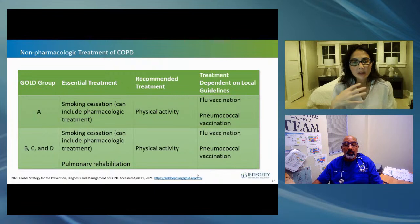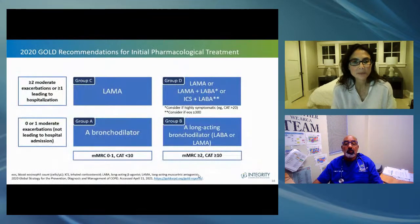Here in the United States, CMS has given a national coverage determination for COPD, and essentially anyone with airflow obstruction who has an FEV1 of 80% or less should qualify. There are some local guidances that might alter that, but in general, that's where the national coverage determination sits. If we can go to the next slide.